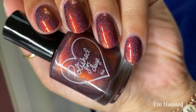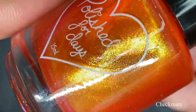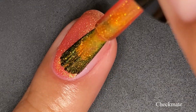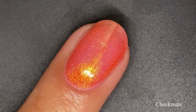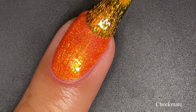Beautiful, right? Like it would be beautiful. Pictured are 2 coats of Haunted with a glossy top coat. And our last polish in this collection is called Checkmate, and this one is a bright orange base with gold green iridescent super shifting shimmer, and I 1000% agree with that. Look at that first swatch. The shimmer is insane, out of this world, uncontrollable in all the best ways.